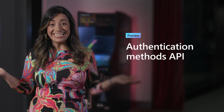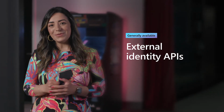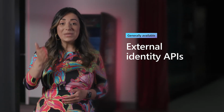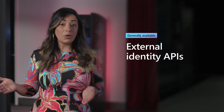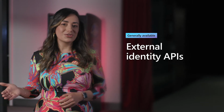And last but not least, we're announcing general availability of the external identity APIs to ensure that your applications can establish secure B2C user interactions using predefined, configurable policies while your users use their everyday accounts to register with your solution. Now, we've talked a lot about making work healthier and making work more secure.